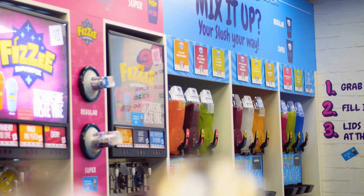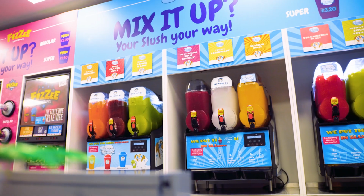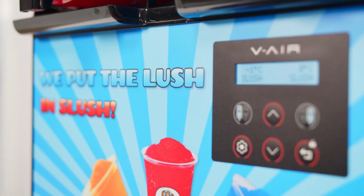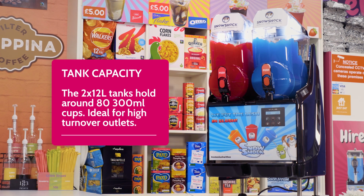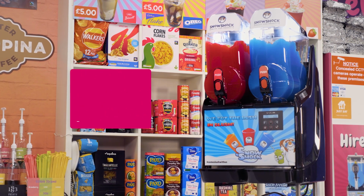Minimum space, maximum performance. Up to 30% more efficient, the Expert V-Air Slush machines are also event programmable and make profit from slush even easier. Our Expert V-Air Double Slush machine comes with two 12-litre slush tanks, high-performance freeze, intelligent motors, and many more innovations.